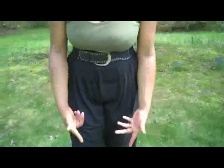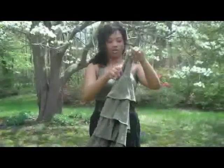So today I'm wearing a simple tank top, which is from Old Navy, a pair of harem pants, and of course, bare feet, because that's how this country girl rolls. And today I'm going to talk to you about how you can style a basic and accessorize.